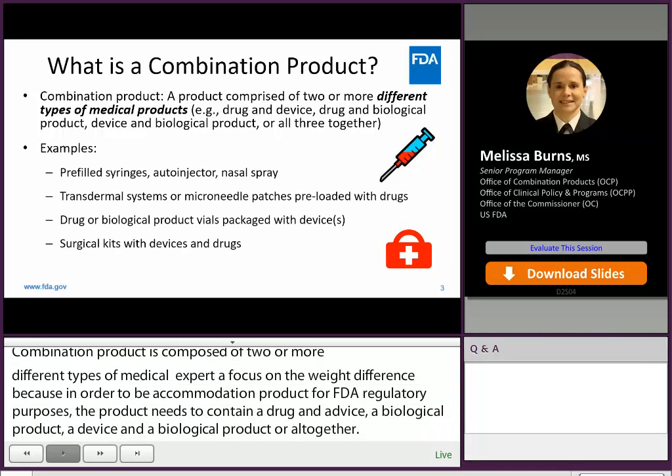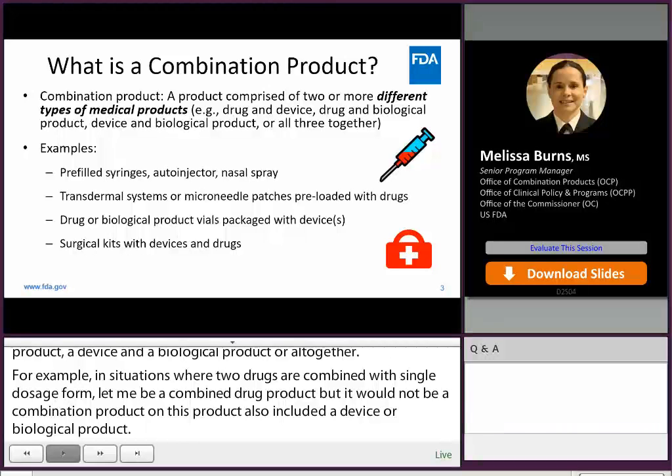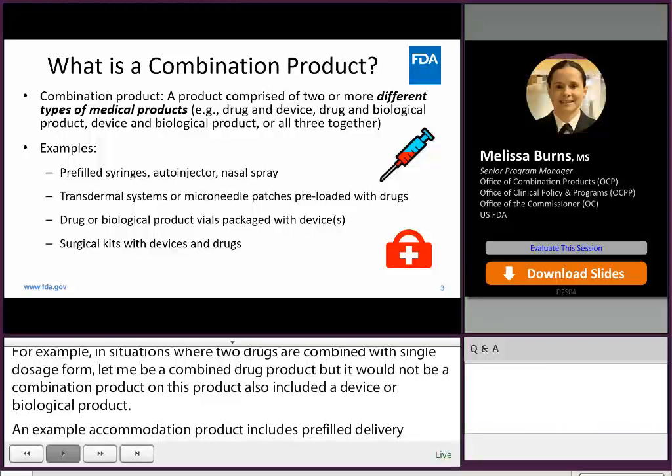Examples of combination products include prefilled delivery devices such as prefilled syringes, injectors, and nasal sprays, transdermal systems, drug product vials or other containers co-packaged with devices used to deliver or prepare those products, and kits, including surgical kits or first aid kits that include devices and drugs.